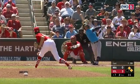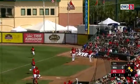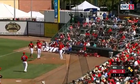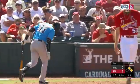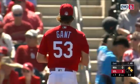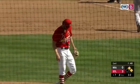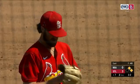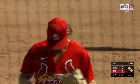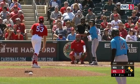3-1 pitch. Hit down the right field line. Wind will take that out of play. And the runner's off with this next pitch. A lot of people will tell you the 3-0 and the 3-1 are the easy ones. And now that you get to 3-2, this is the hard one to throw a strike on. Woody Williams used to say that all the time. As soon as they got to the 3-2, he'd say, okay, here comes the hard one.